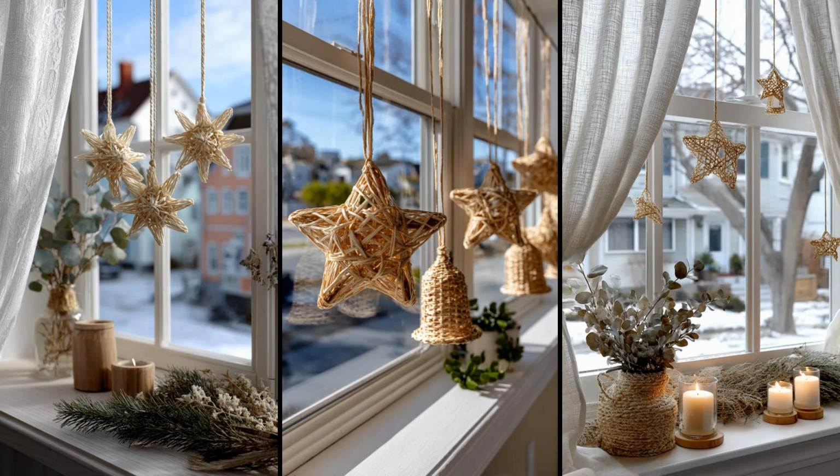These natural ornaments blend seamlessly with both modern and classic styles, making them a versatile choice for busy households. Why settle for mass-produced plastic when you can support local artisans or even try making your own? Straw decorations are eco-friendly, biodegradable, and surprisingly affordable. If you're worried about them lasting, a quick spritz of hairspray can help preserve their shape. Isn't it time your decor felt more meaningful?